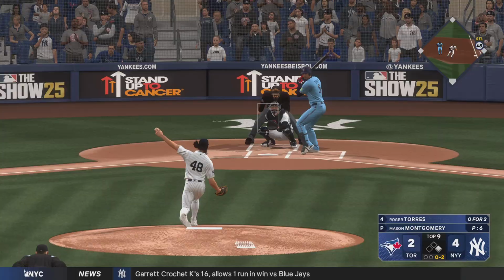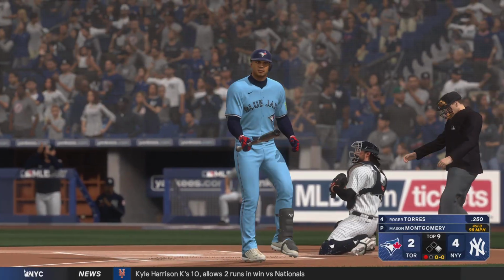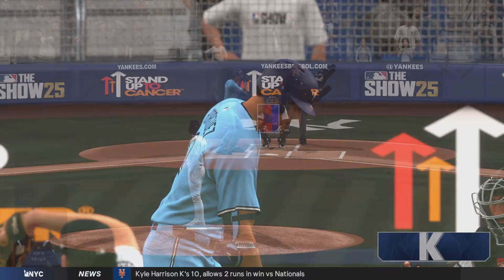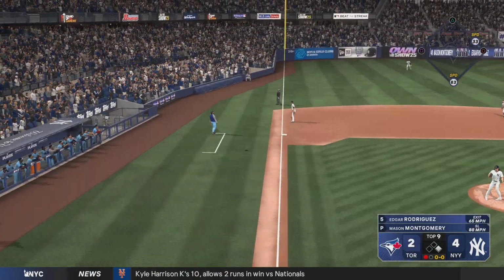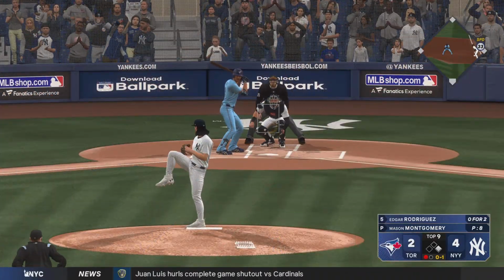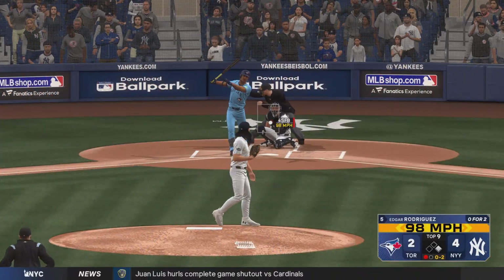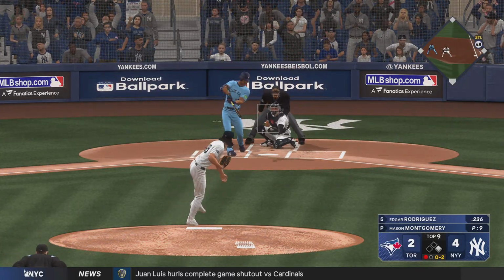Tying run at the plate. Swing and a miss. 98 miles per hour on the gun. Well, you got to be pretty quick with the bat speed these days. So many guys throwing in the upper 90s, and you see the velocity on that one. Just tough to catch up to. I mean, guys are coming in, and they're going max effort. They're not looking to go a long distance. They want to get as many strikeouts as they possibly can.